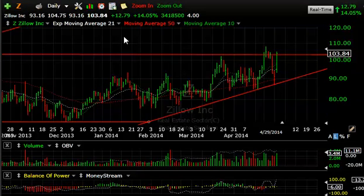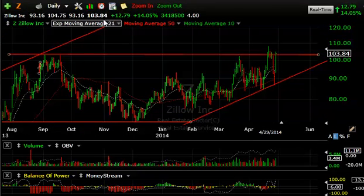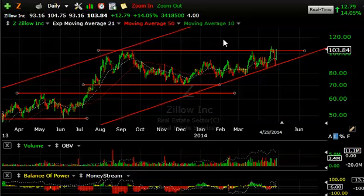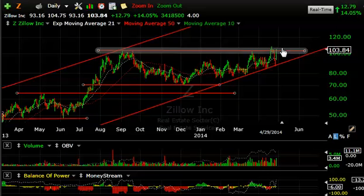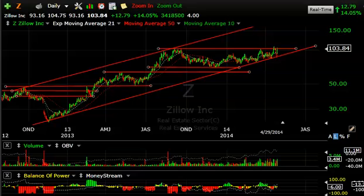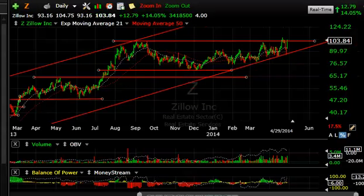Lastly, Zillow, which had a nice explosive move today. We traded that from about 95 up to the 103.4 range, and you can see how it closed strongly at resistance. If we can get a follow through up through 108, I think we're looking at a $120 stock. That's it on the long side. Let's look at some shorts.